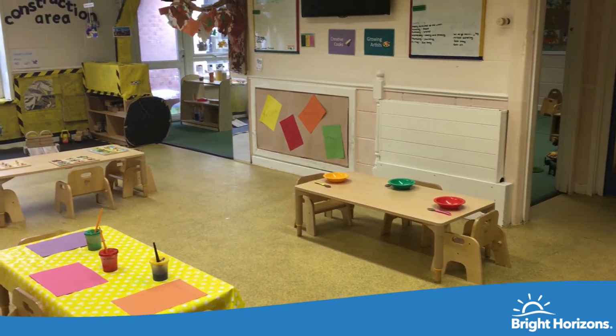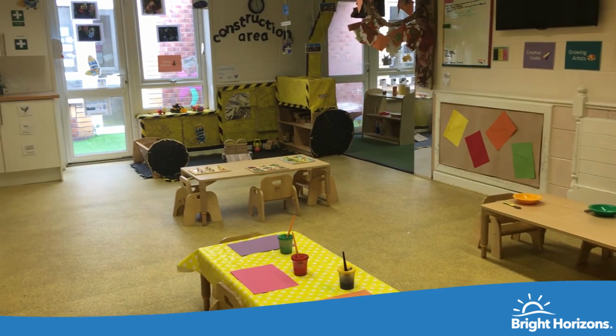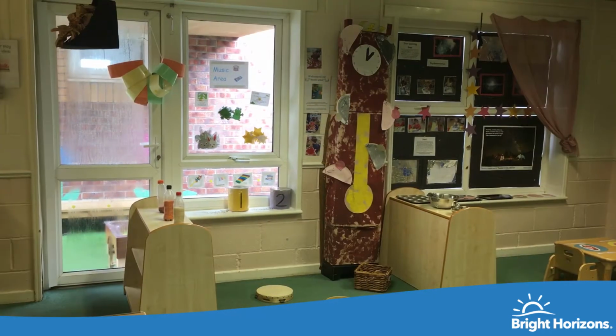This is our large toddler room. The children love to play in the yard that's attached to this room and start to build and make special relationships with others.